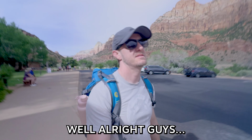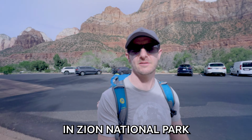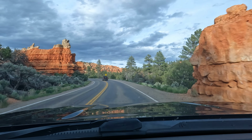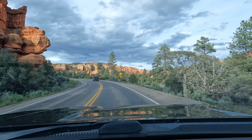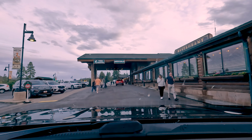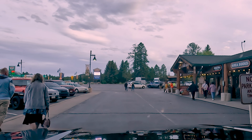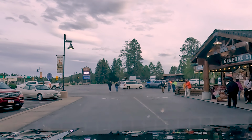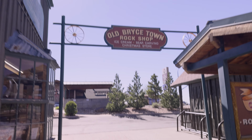Well, all right, guys. We had one day in Zion National Park and I think we made the most of it. After Zion, we headed over to Bryce Canyon, which is about a 2.5-hour drive east. We stayed just outside the park at Ruby's Inn in Bryce Canyon City, which is essentially a family-owned town. It has the inn, a few other hotels, and a gift shop, all owned and operated by the same family for the last 120 years.